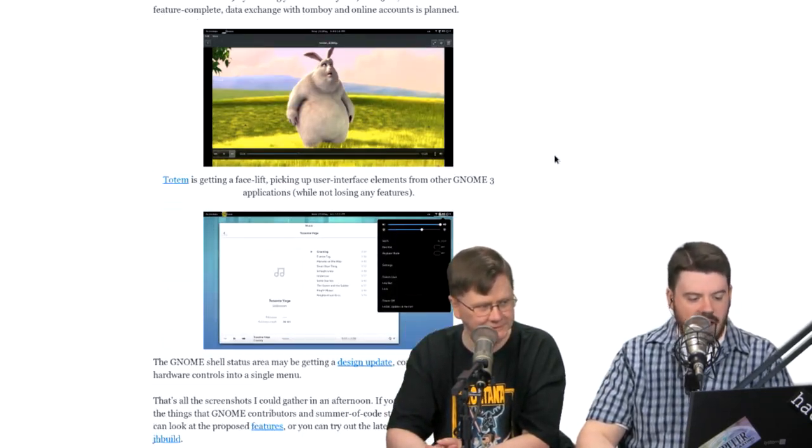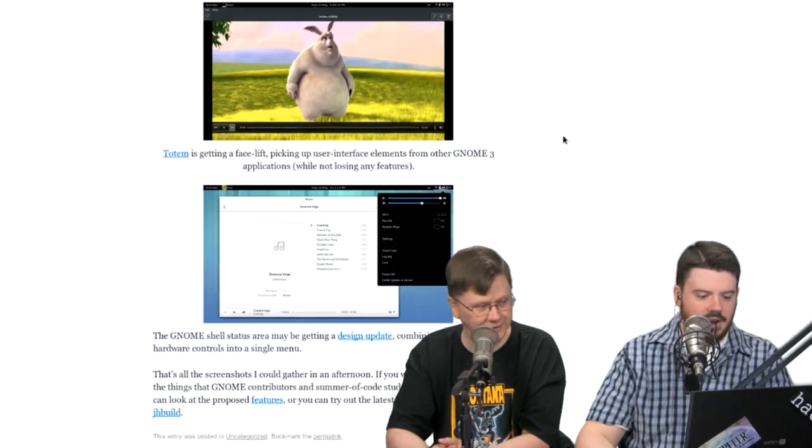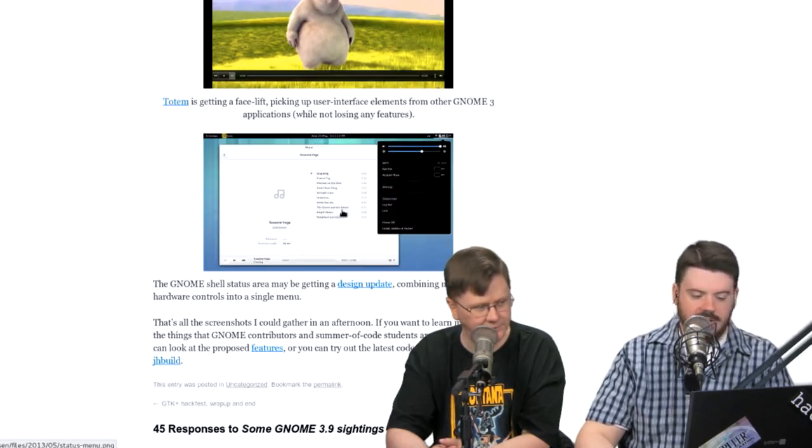Totem gets a new UI, which looks very good. Very cool. And additional shell improvements with nice little tweaks. Gnome 3 is really cleaning up nicely. I'm liking where they're going with stuff. Yeah. I'm very, very happy with Gnome 3. I worry that my extensions will break. Well, that's always kind of a thing, no matter what you're doing. I've had that happen in KDE, XFCE. It happens. All right, Matt.